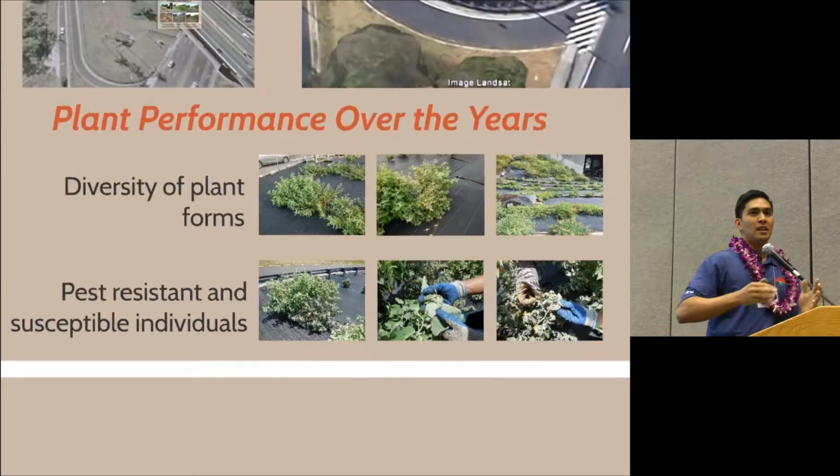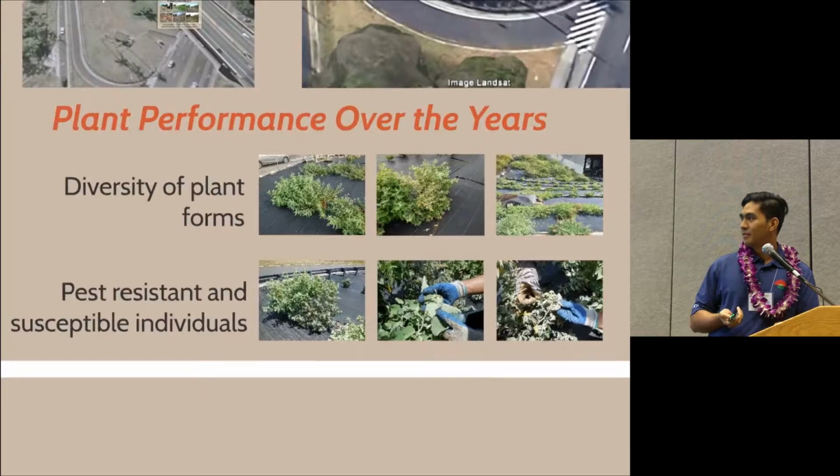So this diversity can also be used for selecting pest resistance if you want a more resilient or more resistant native plant for your landscape.